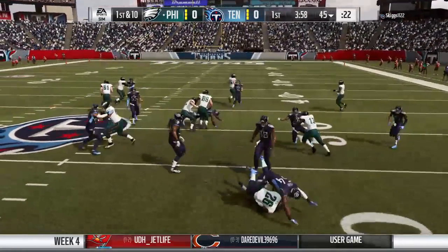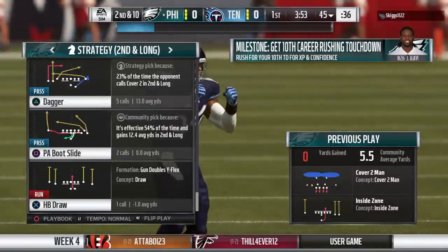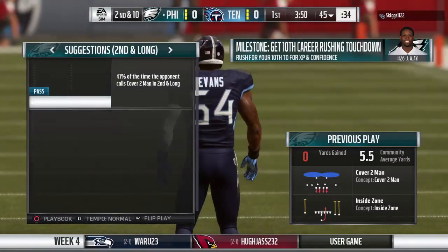Now it's the Boise State alum, Jay Ajayi, and he's going to be met at the line of scrimmage and taken down. No gain on the play there, 2nd down.